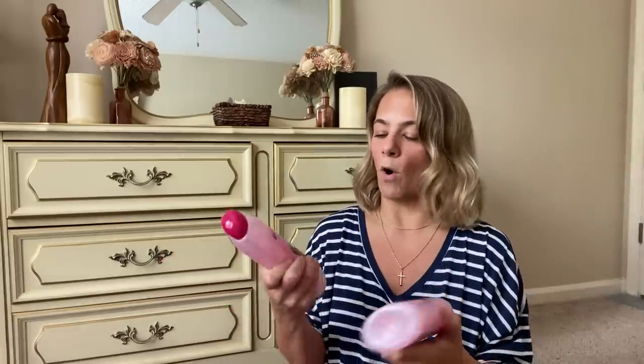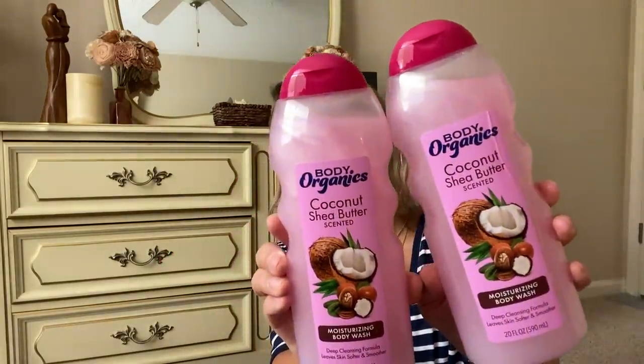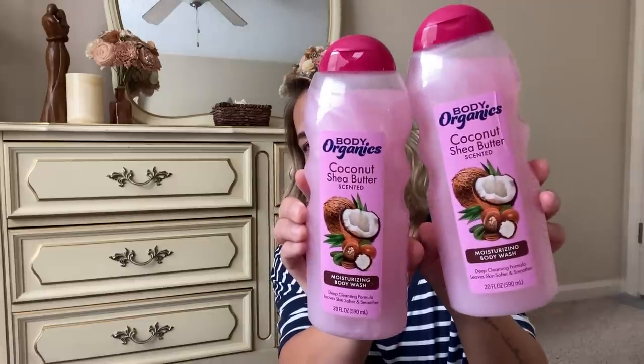What else? I found the coconut body wash. I think I hauled the mango one, but they had the coconut and shea butter body organics. So I picked those up. Always love getting body wash, especially from Dollar Tree. Sometimes it's a little watered down. If it doesn't work as body wash, use it as bubbles. You'll get the use out of it.